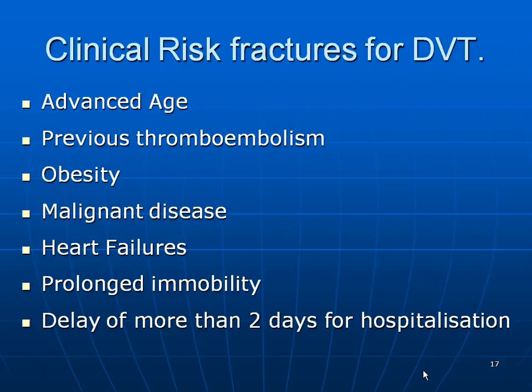What are the clinical risk factors for DVT? Advanced age, previous thromboembolism, obesity, malignant diseases, heart failure, prolonged immobilization, and delay of more than 2 days of hospitalization.